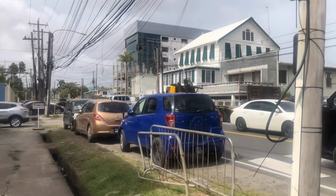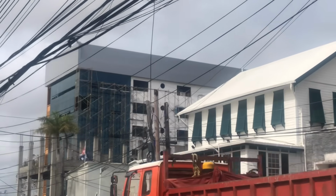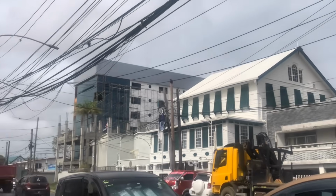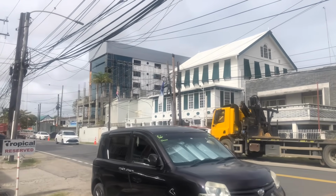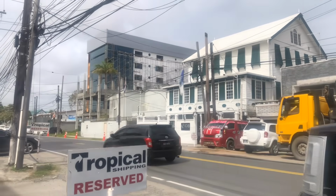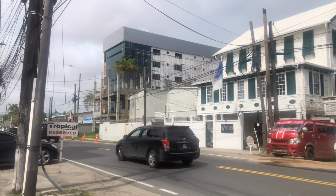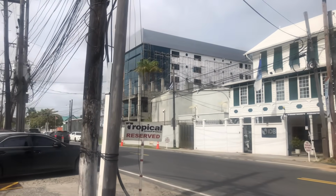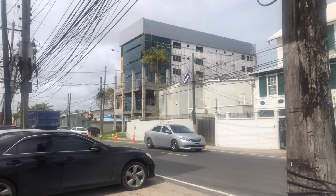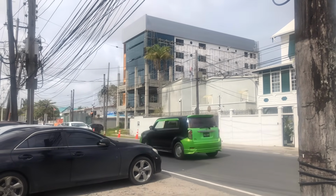So the last time we were here, this building, which we're calling the World Trade Center Georgetown, was just under construction. And it is the World Trade Center brand, held by the franchise owner DDL, Demerara Distillers Limited. And they're building a trade center in Guyana.